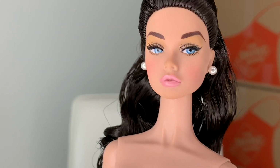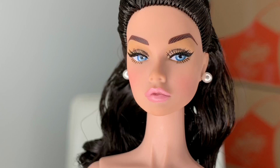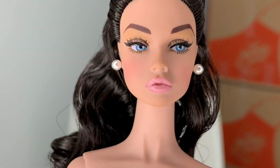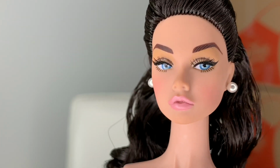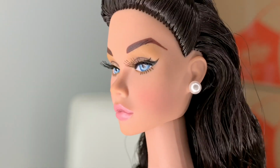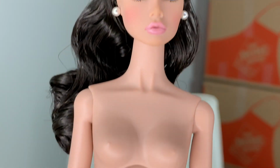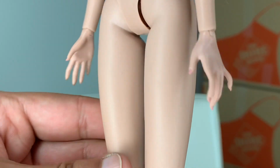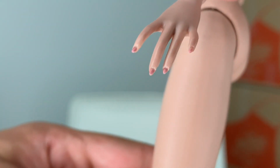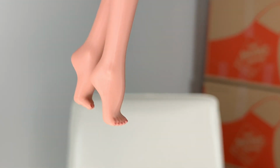Gorgeous blue eyes sparkling there with a little bit of a soft, yellowy butter-colored shadow. Beautiful rich brown eyebrows. Gorgeous nude, soft rosy pink lips with a dusting of blush there as well. The faux pearl earrings are definitely a nice complement to her beautiful skin complexion here. Absolutely beautiful. And she does have a manicure that is the same color as her lips, along with a pedicure here on her adorable little high-heeled feet.